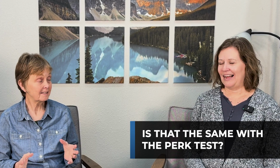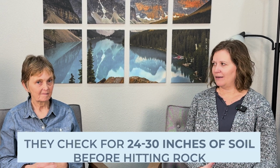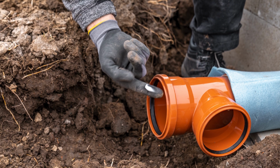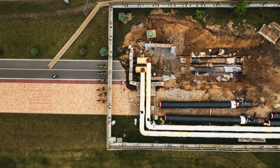I hear the term perk test. Is that a perk test? I think that they don't officially call them perk tests anymore. They call it a soil mapping, but I think that that's included in it. So what they're looking for is a depth of like 24 to 30 inches before you hit rock, and they're looking for a specific drainage rate. So it can't drain too fast or too slow. It's got to be a certain type of soil with a good drainage rate, and a lot of that depends also on the slope of the lot.